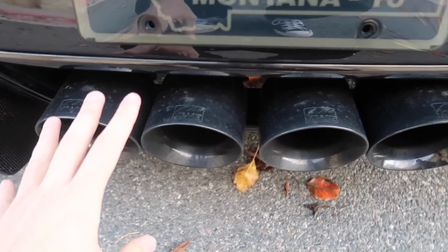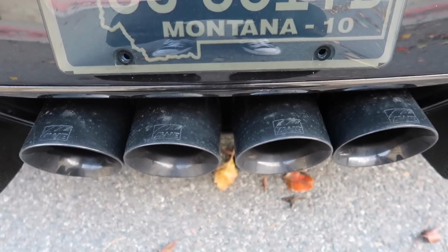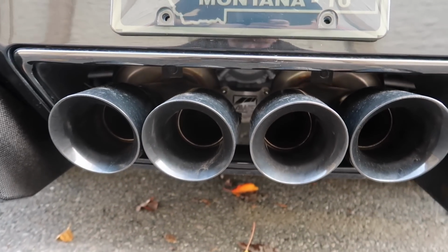So we're gonna compare and contrast the stock headers compared to the long tube headers and the Corsa Extremes compared to the AWE Black Diamond exhaust. So let's go ahead and take a look at that. The rain got these things so dirty, but we do have the AWE Black Diamond exhaust tips here. These things are massive. Let me tell you, those things are big.